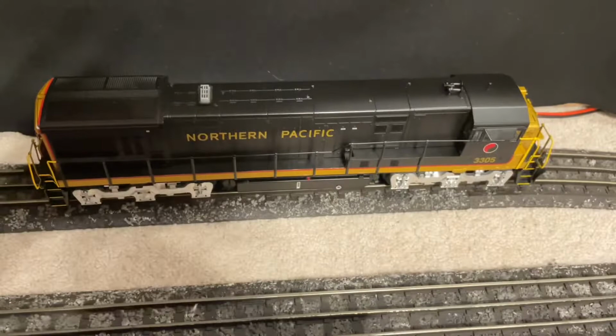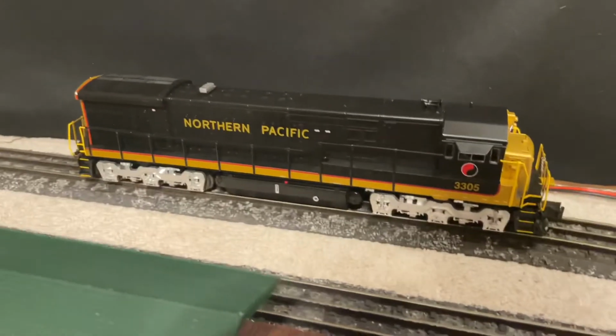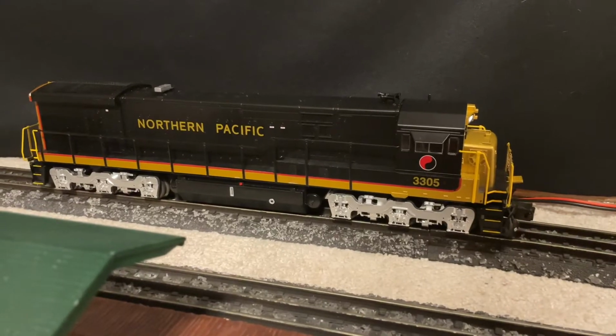Okay, so now what we're going to do is run it around a little bit, and I'll demo the engine for you. I'm going to use some Pennsylvania coal hoppers for now, because that's what I have out. So hope you like it, and I'll talk to you soon.